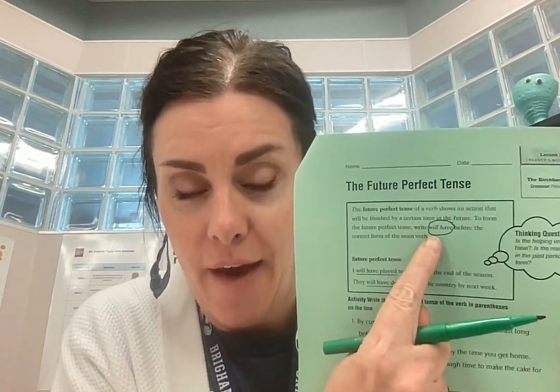Again, we're going to look for a very specific word to help us make this future tense future perfect. So let's read in the box. The future perfect tense of a verb shows an action that will be finished by a certain time in the future. To form the future perfect tense, write will have. There's actually two words. Will have. Circle it, underline it, highlight it, put a star by it. Will have. Will have. Before the correct form of the main verb.